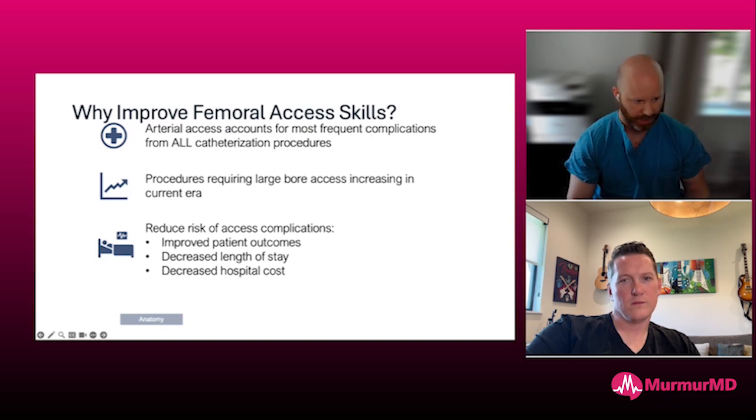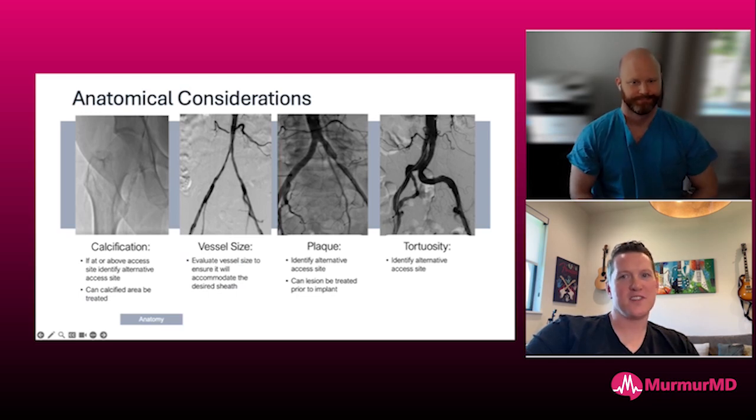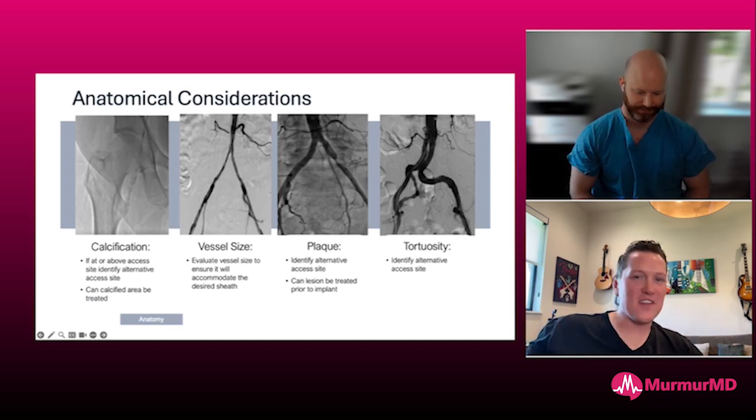It also is going to reduce the cost and length of stay and other things that are important to the administrators, who are constantly harping or following you around to get X, Y, or Z out of you. So it's also a quality of life. Yes, when I realize that if I have meticulous, pristine access and closure, my quality of life is going to go up. It's great for the patient, great for the hospital, great for everything.